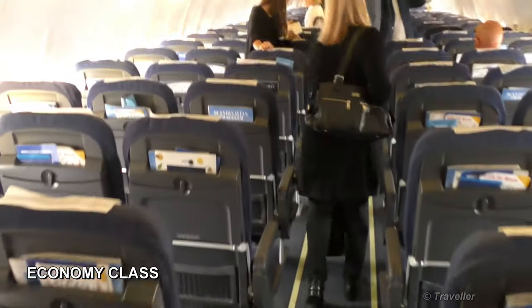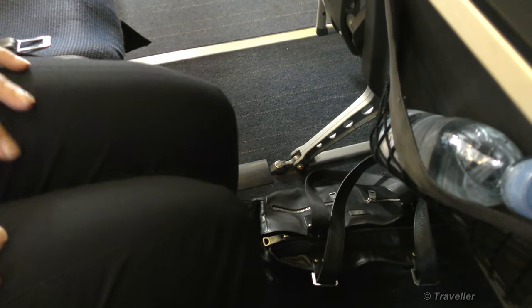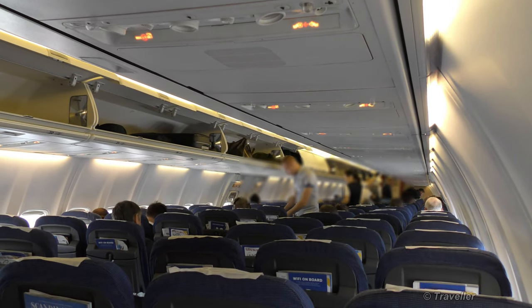Hi, good day, good day. Hi. Business as always. Business as always for some of us. That was a nice embarkation. Yeah. So the Boeing 737. Looks like really full, yeah.